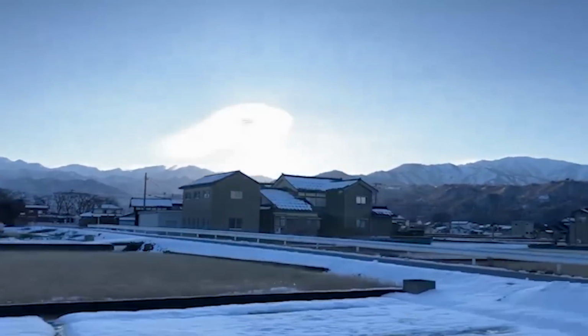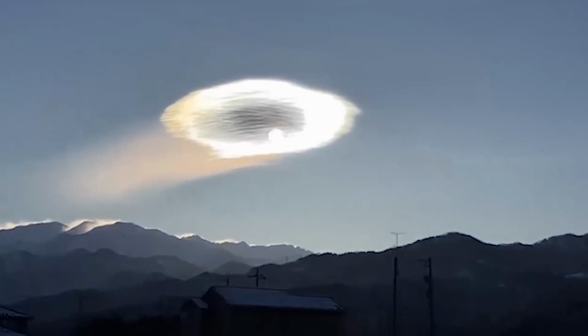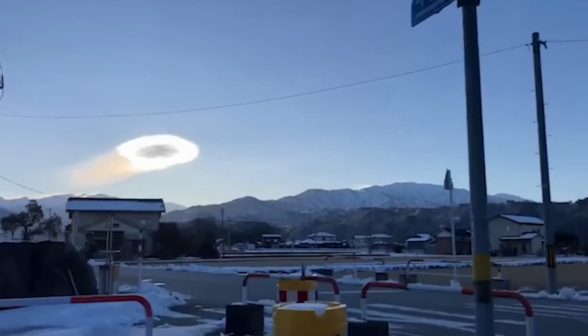As he zooms in, you could kind of see this black void, a black mass, almost like it's a portal opening up, a rip in the sky. I don't know. I've never seen anything quite like this. I want to get everybody's thoughts. Brent, what's yours?